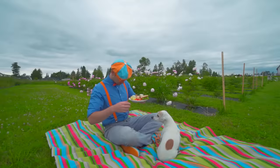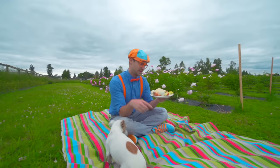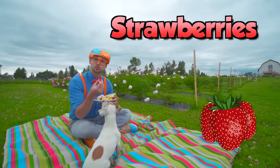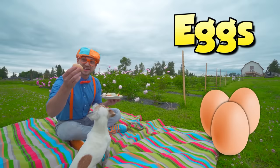Oh, hey! It's me, Blippi! And this is Sheila. Hey, Sheila! She's a farm dog. Whoa! And look at what I have. This is my lunch. I have a tasty apple. Ooh, some strawberries, bananas, a sandwich with tomatoes on it. Ooh, and even farm fresh eggs.